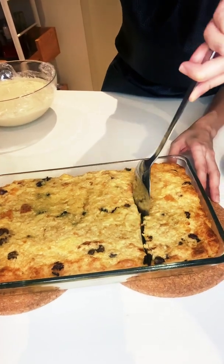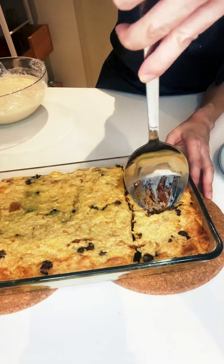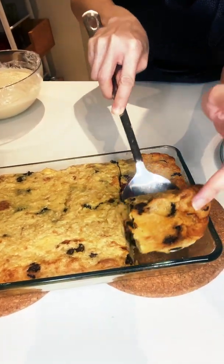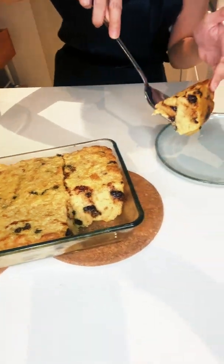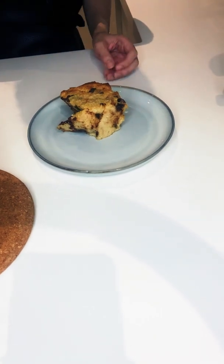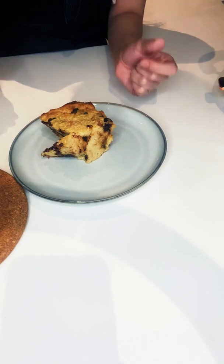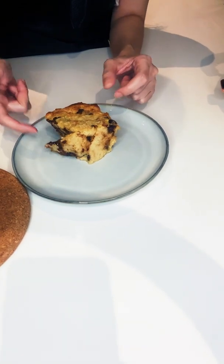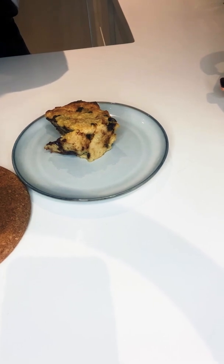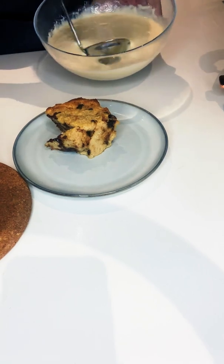I'm just gonna use my serving spoon and just dip it. Oh, look at the chocolate. Chocolate's melted. Oh, yes, look at that. Look how pretty that is. See, this is what I'm talking about. It's super moist on the inside, but it's not runny. It's cooked perfectly.